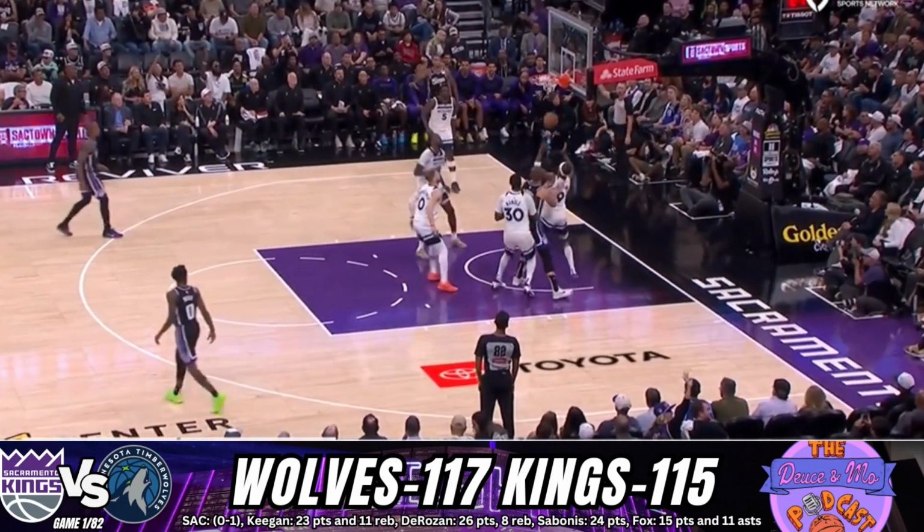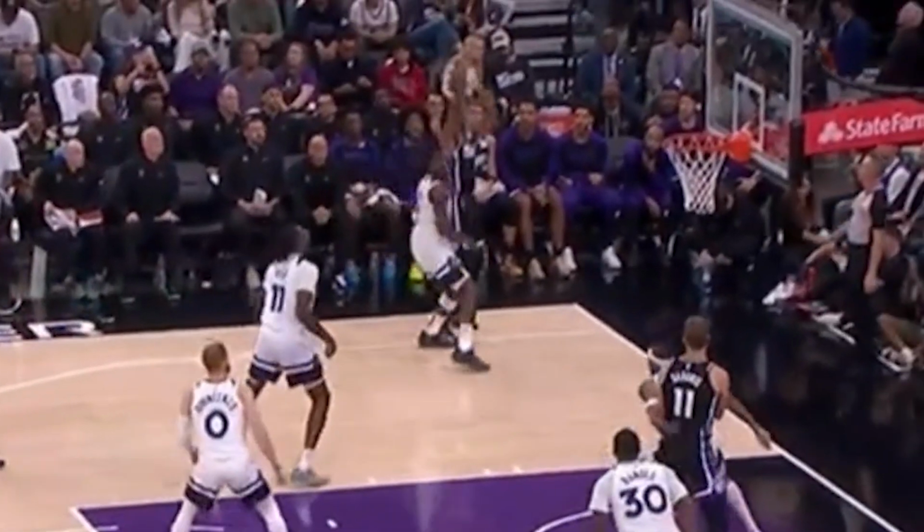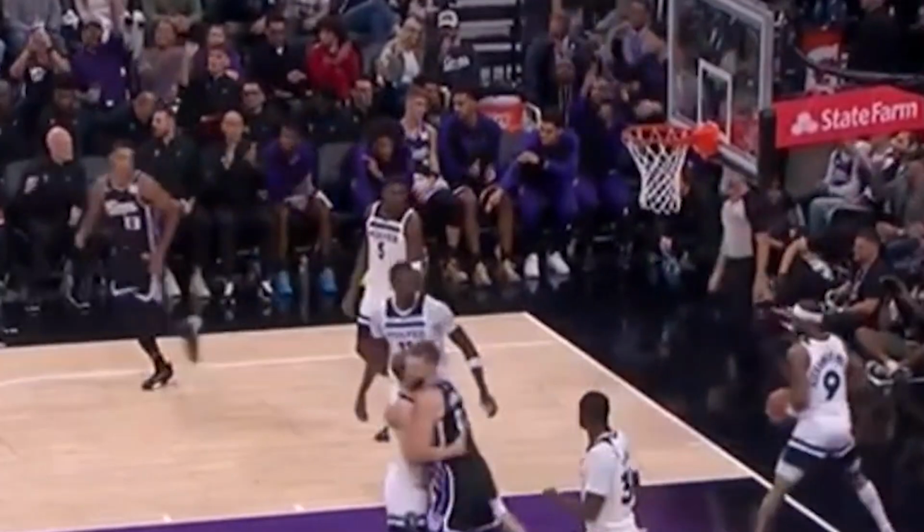Gives Keegan Murray just enough space to have a good look from three. And that's all the space he needed. He came off just a little bit. And it was a good recovery from Ant, and he's a supreme athlete. But look, he got it right where he wanted. Keegan's second. Right there in rhythm, knocks it in.